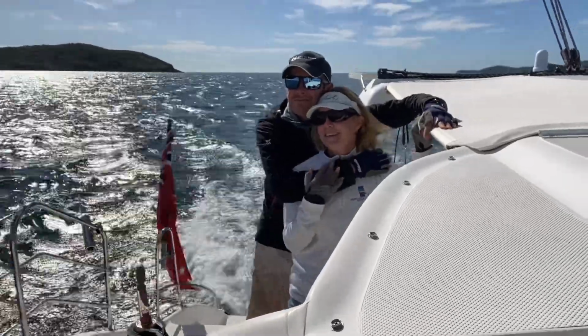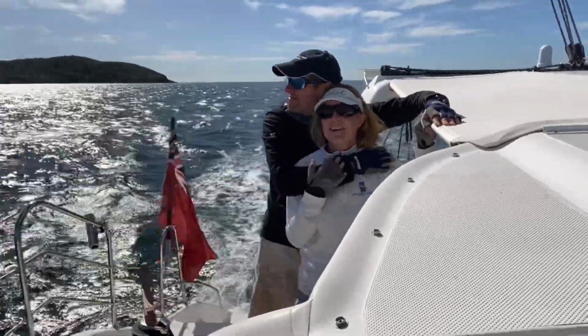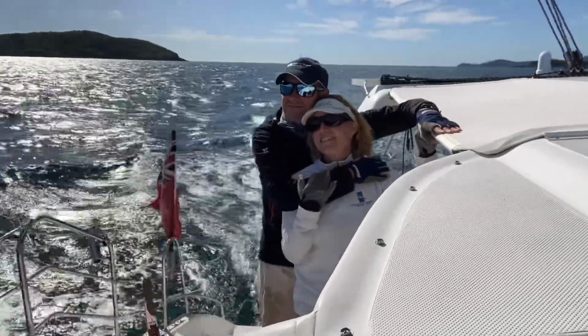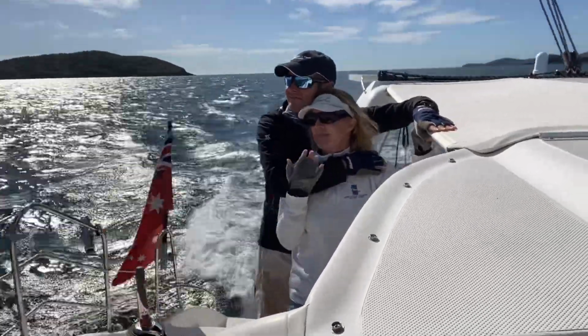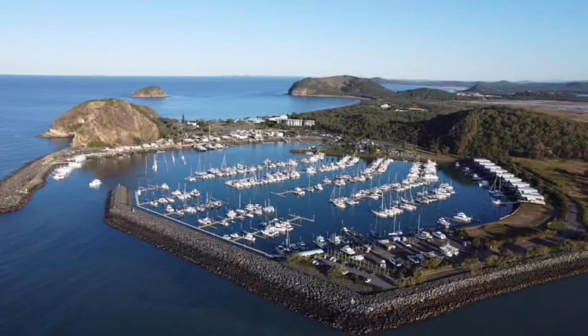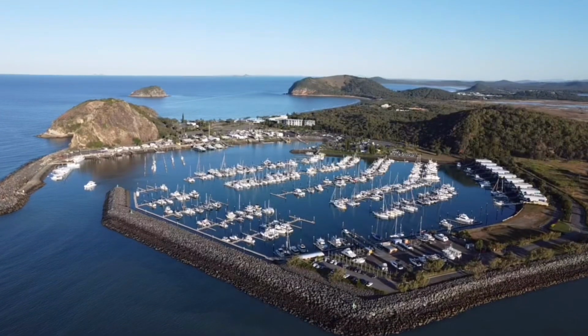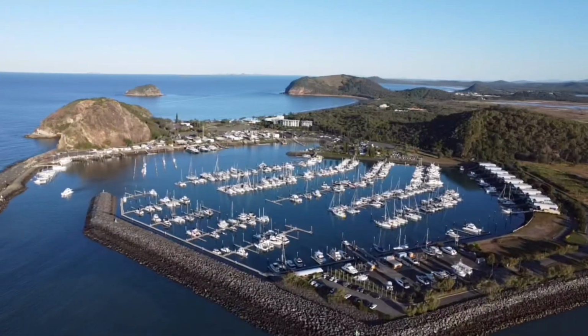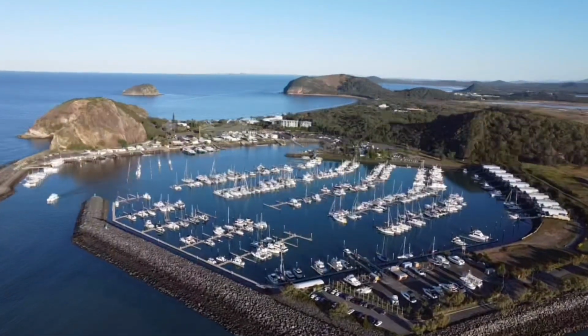After such a beautiful stay, it was hard to leave, but we needed some fresh food and to top up our water, and the wind was up, giving us a cracking sail to the mainland. Friends of ours had recommended Keppel Bay Marina in Roslyn Bay near Yeppoon. In fact, when they went there for a week, they stayed for a year.